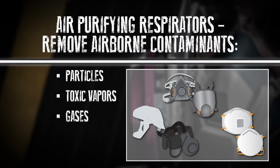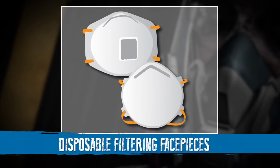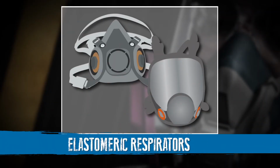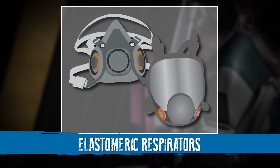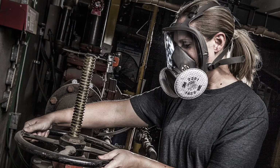Examples of air purifying respirators include disposable filtering face pieces, which are generally used for filtering particulates or nuisance odors from the workspace, as well as elastomeric respirators, which use filters and cartridges to protect against a wide variety of hazards. These are available in half or full face styles. They're reusable and can last over a period of time with proper maintenance and care.